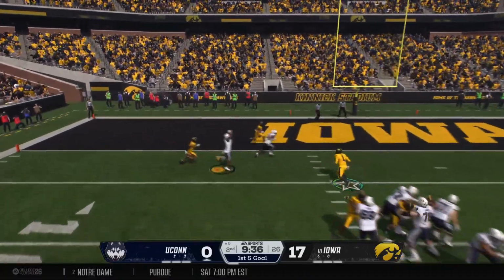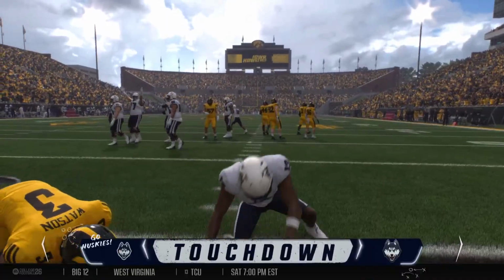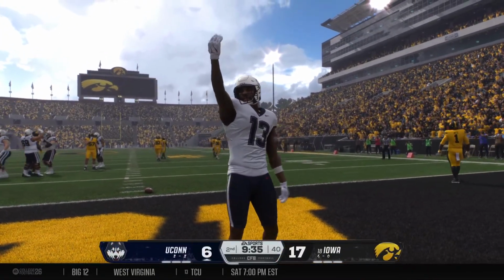They want to throw it. Looking to get it in. Into the hallelujah land. Touchdown, UConn! Number 13.